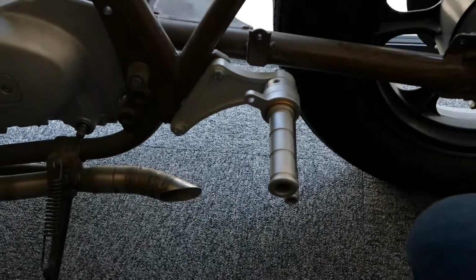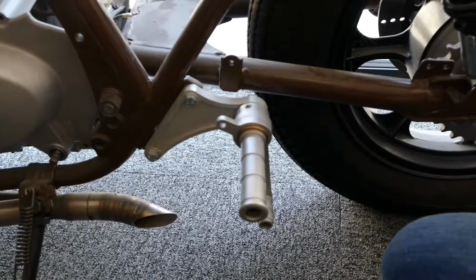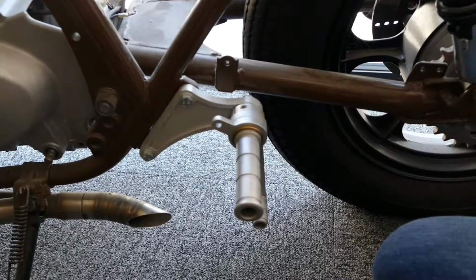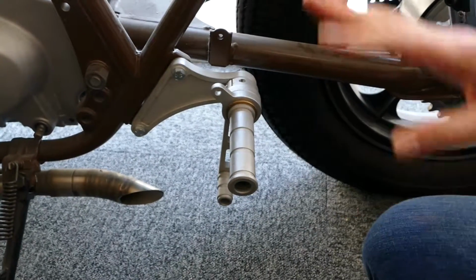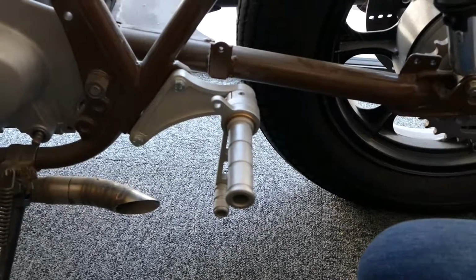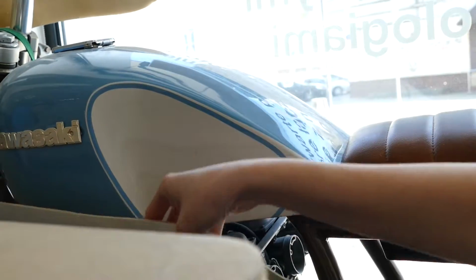The way he went about it is he had 2 cafe racers. He has a lot of bikes, and he basically scanned and 3D modeled all of the metal parts, and then he copied them using all of the metal machines. I don't know what they're called. So basically, he made this from metal. He had this sprayed.